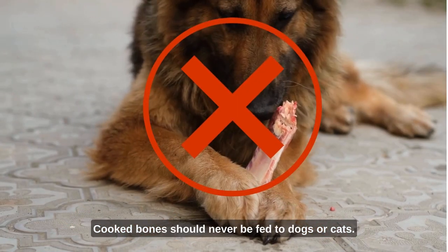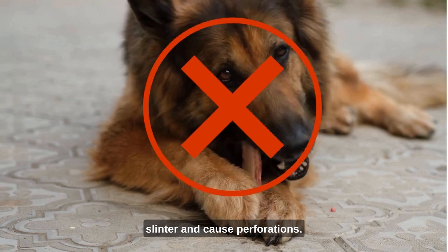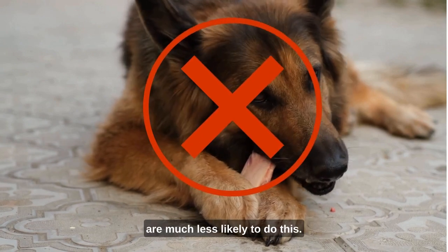There is one thing that we can all agree on. Cooked bones should never be fed to dogs or cats. They are brittle and can splinter and cause perforations. Raw bones can do the same, but are much less likely to do this.